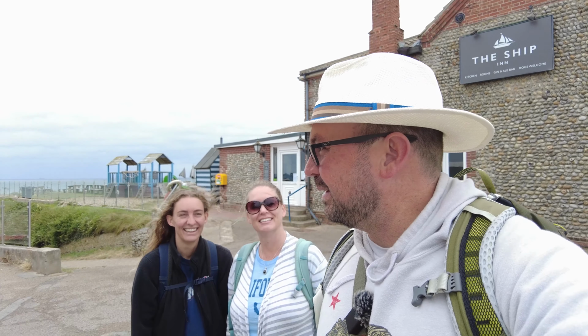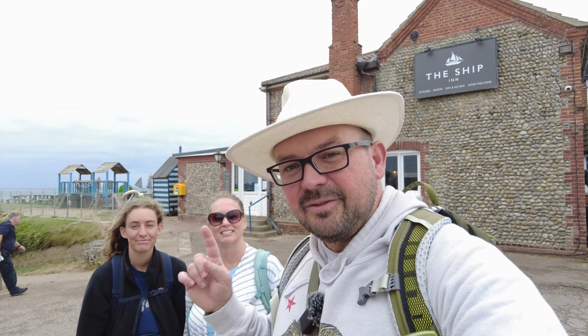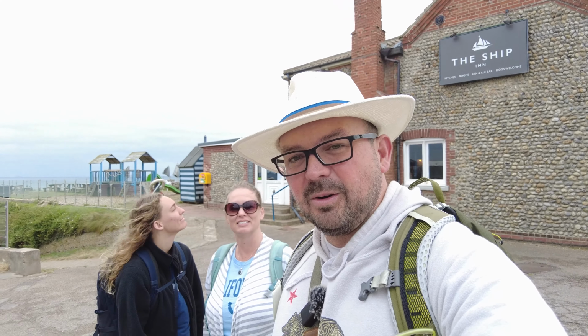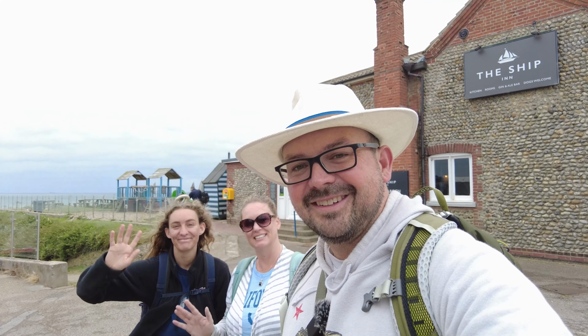All right, good morning. This is a big day. This is the last leg of the Norfolk Coast Trail. We are in Mundesley right now, in front of the Ship Inn, and we're gonna head to Cromer. And it's an exceptionally big day because Alyssa is in town joining us.